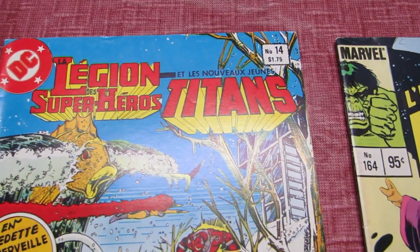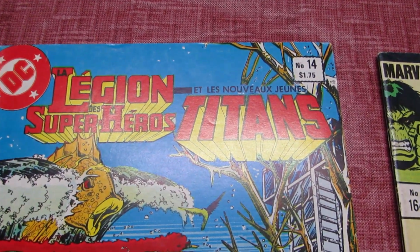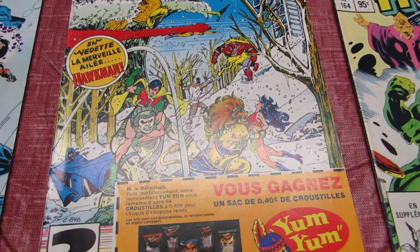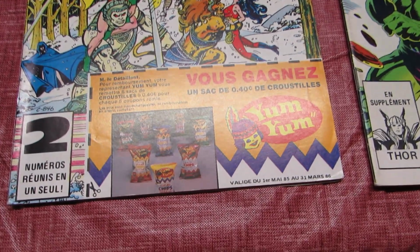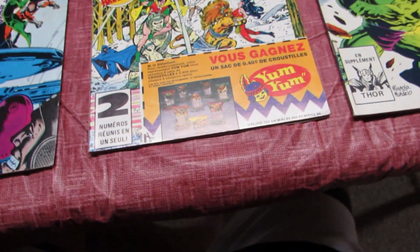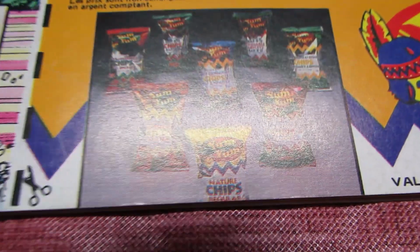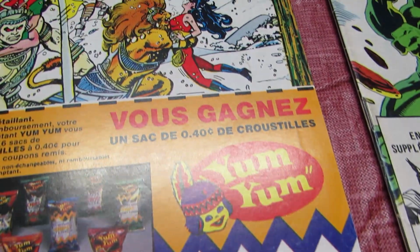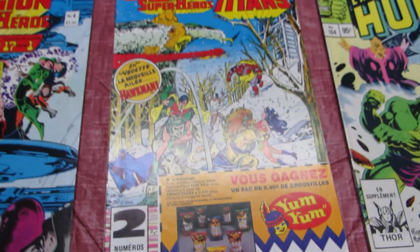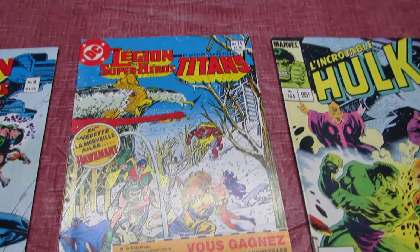But the next one is Legion of Superheroes, and it looks like the Teen Titans. And I mean, it says Titans. Some of this is in English, but a lot of this is in French. But this is I think the most interesting comic book, because on the cover is a coupon for 40 cents off, I think, some potato chips. I can't read French, but the picture is of potato chips, and it says yum yum, and I'm thinking that's 40 cents off. If you can read French, you can tell me what that says.